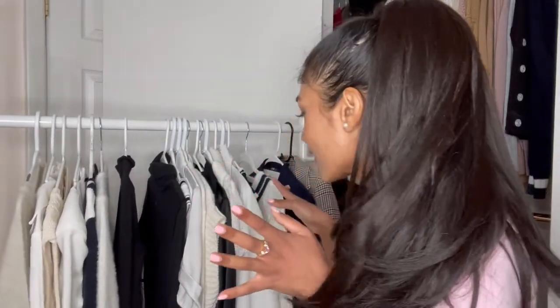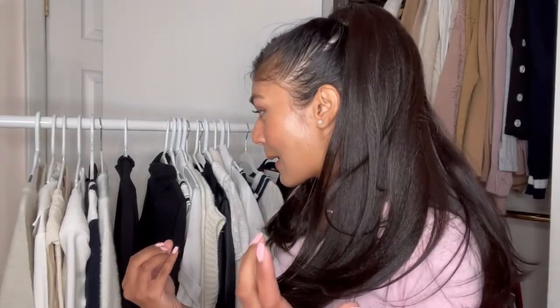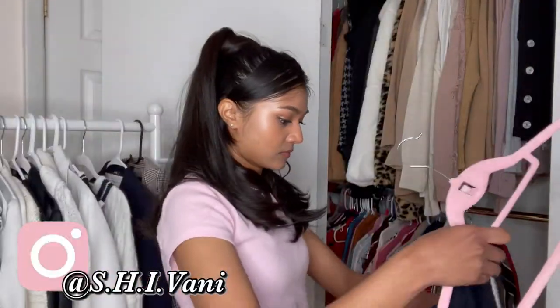Literally changing up my look. I need to start dressing like my age, honestly. People are not taking me seriously. We'll see how this comes out. So far, I'm really liking it. I feel like it's a new thing for me, but I think I might like it.